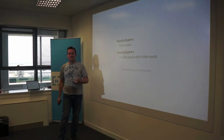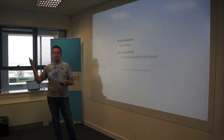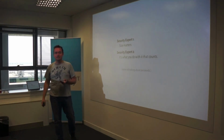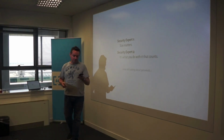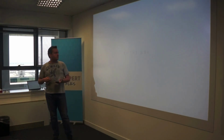Security is really tricky to get right. People have been researching alternatives to text-based passwords for decades even, and we still haven't found anything that strikes a balance between convenience and security. So we're still stuck with these rules and stuff. So okay, stop confusing people.